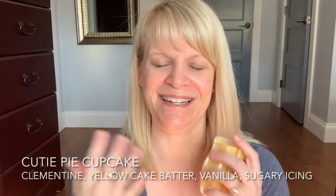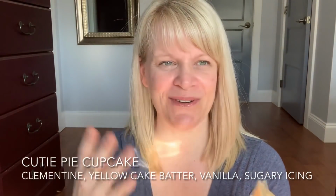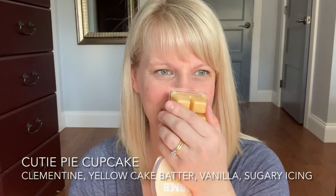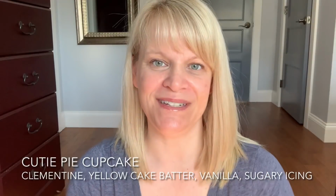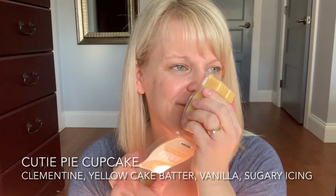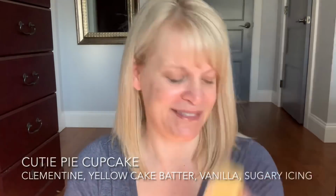So one scent I picked up, I got 7. 5 are for me, and 2 are for my sister. Cutie Pie Cupcake. And I just kind of thought to myself, sometimes I like a scent like this in my bedroom, especially when I'm settling down for the night. I like a bakery, and this one's very nice for spring and summer. My sister describes this like a lemon cake from Sobeys. Sobeys is a grocery store here in Canada. I smell a little bit more clementine than lemon, I think, but this is really nice.